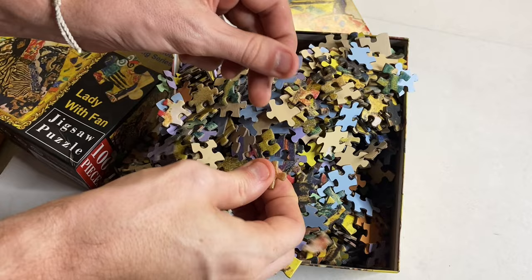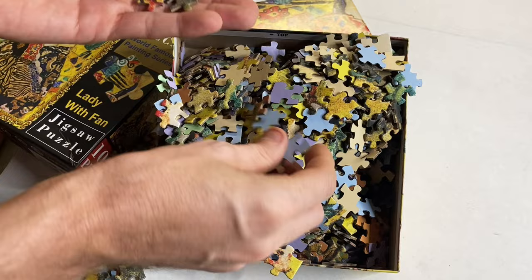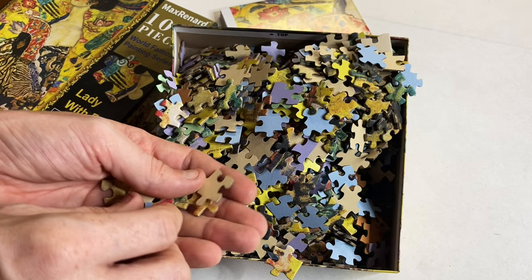So these are very rigid pieces. And they are actually, they're really a nice thickness. They're very solid. I don't see anything bent or peeling. I mean, these look pretty nice. I'm very pleased with these.